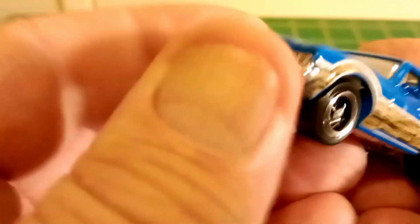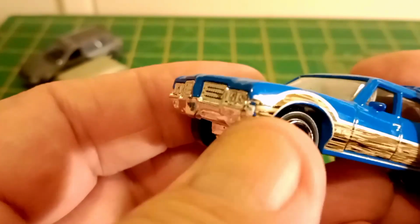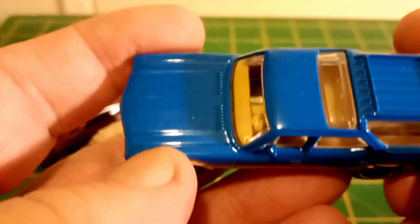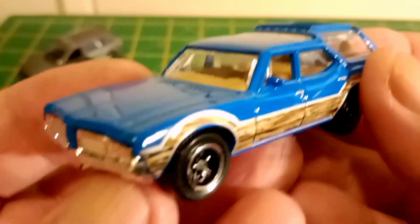That's cool. So, yeah, that's the Hot Wheels 5-pack wagon edition. Been looking at it for ages and finally found it. And most happy. So that's cool. I like it.